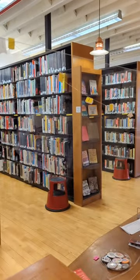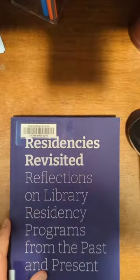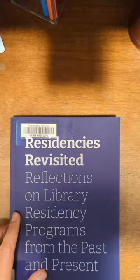And I also do circulation duties, which is when I answer any in-person questions, checking out or checking in books, like here. I love that sound.